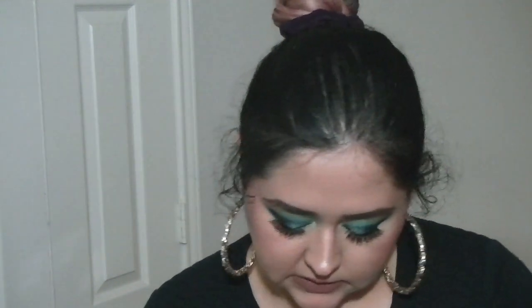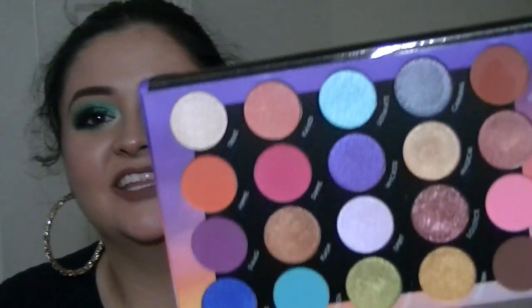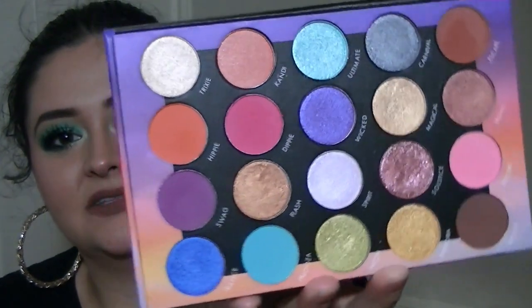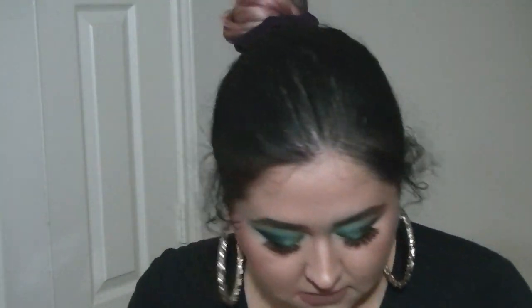Alright, the next palette that I have here is the BH Cosmetics Weekend Festival palette. I love this palette. This is not going anywhere. The formula... This is how you know you've said formula way too many times today. The formula in here is stunning, beautiful, blends great. I love the shimmers in here. Just an amazing palette. If you're thinking about picking this up, definitely do it.